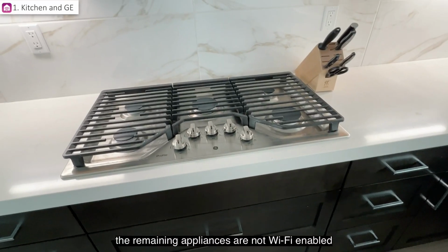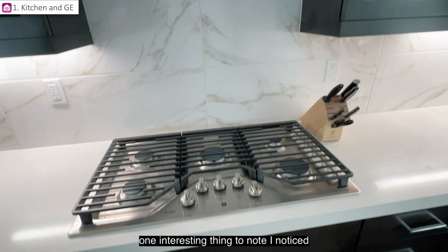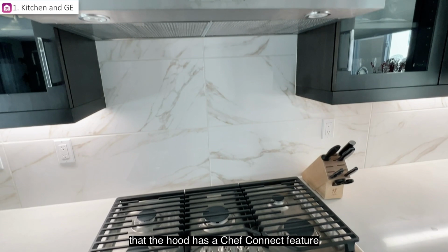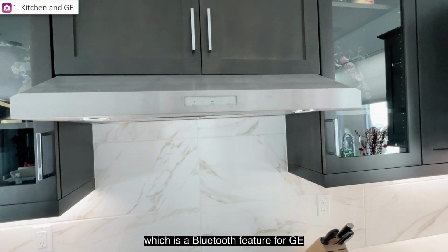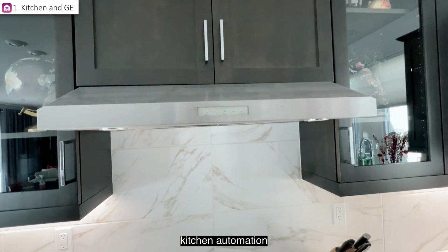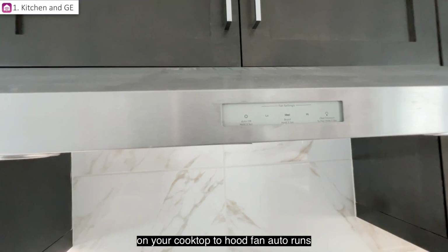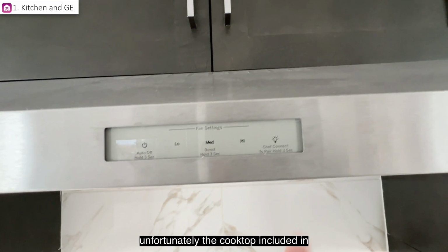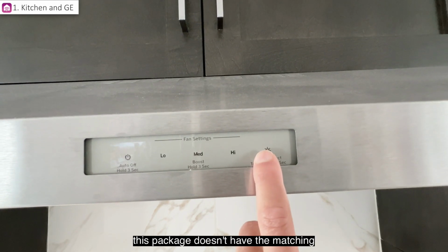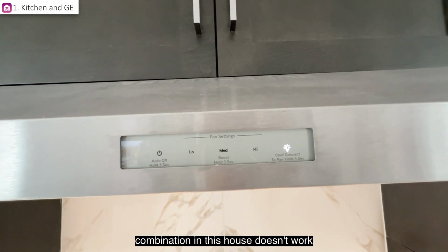The remaining appliances are not Wi-Fi enabled. One interesting thing to note, I noticed that the hood has a Chef Connect feature, which is a Bluetooth feature for GE kitchen automation. For example, when you turn on your cooktop, the hood fan runs automatically. Unfortunately, the cooktop included in this package doesn't have the matching Chef Connect connectivity, so the combination in this house doesn't work.